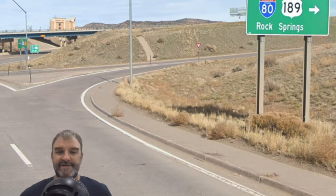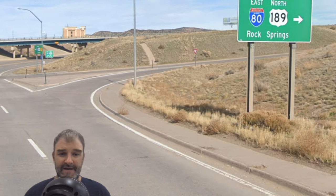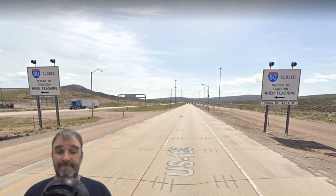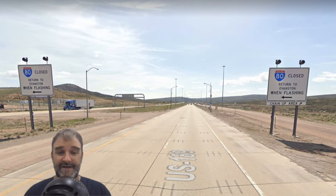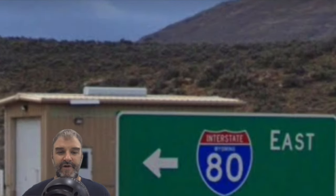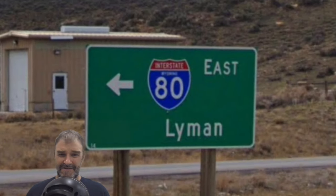And it interchanges, and this is a fairly major interchange for 80 in Wyoming. We get East 80 Rock Springs. Leaving Evanston, you can see they get some major weather here for sure, as they have the ability to close 80 in all kinds of locations. Here's our next major interchange, and we're signed for 80 East Lyman.